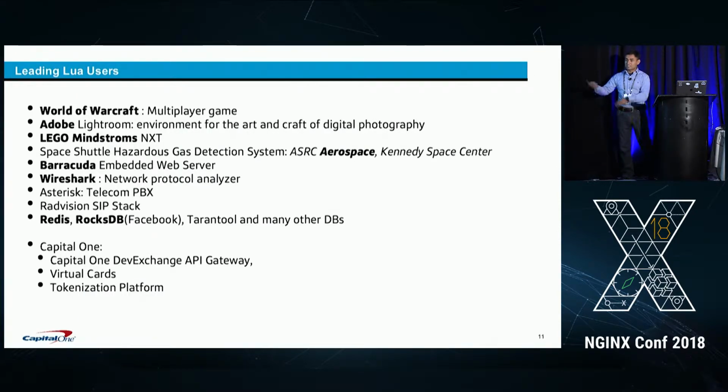Who uses Lua? This is where I needed all these names to tell my architect groups and leadership that there are people who still use Lua. World of Warcraft, Adobe, Lego Mindstorms. I even had to say that it is used at NASA, so it is reliable. Barracuda, Wireshark we know, and there are many networking tools like Nmap that have scripting capabilities and use Lua. Red Vision Stack: in my telco company we were using Red Vision Stack, and that's where I got exposure to Lua. They had support for Lua scripting.